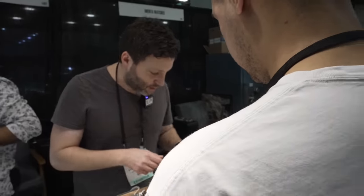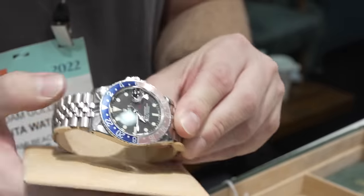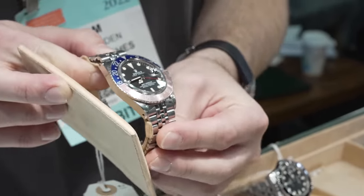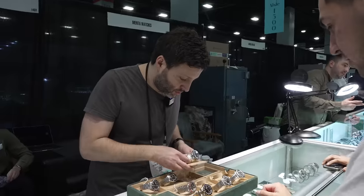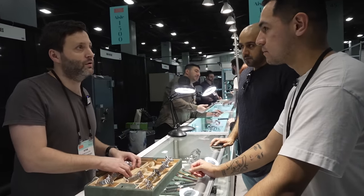So, for example, this is a GMT matte dial from 1973. Unpolished case, perfect condition, and it's a little bit over 20 grand. Oh, but did they stop the matte dials after a certain point? So they stopped the matte dials at the end of the 70s.